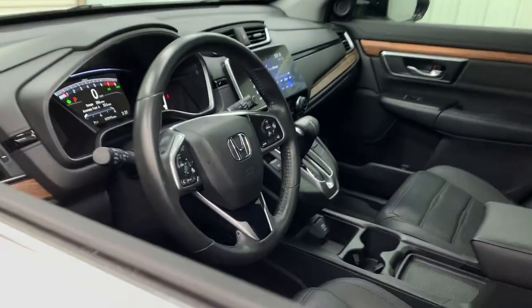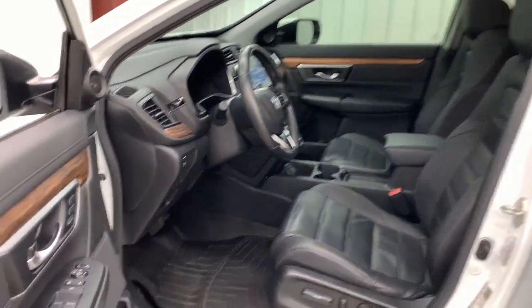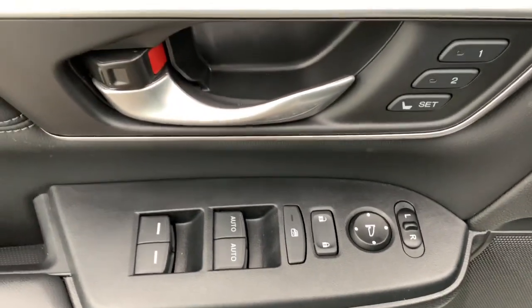The following are some of this vehicle's highlighted options: hands-free liftgate, keyless entry, sun moonroof, navigation system, adaptive cruise control, satellite radio, fog lamps, power liftgate, power passenger seat.